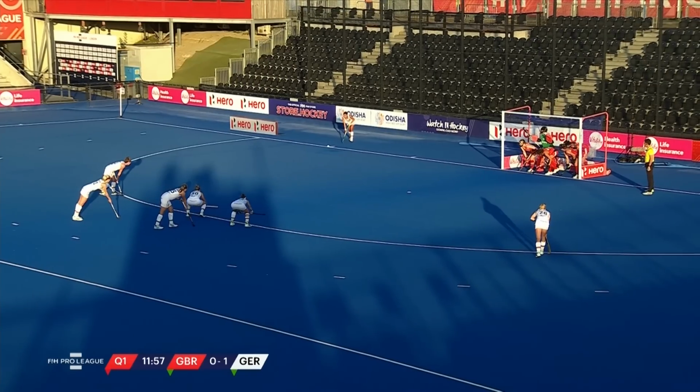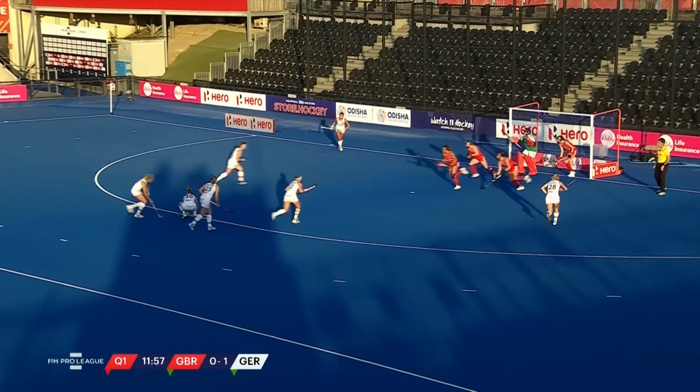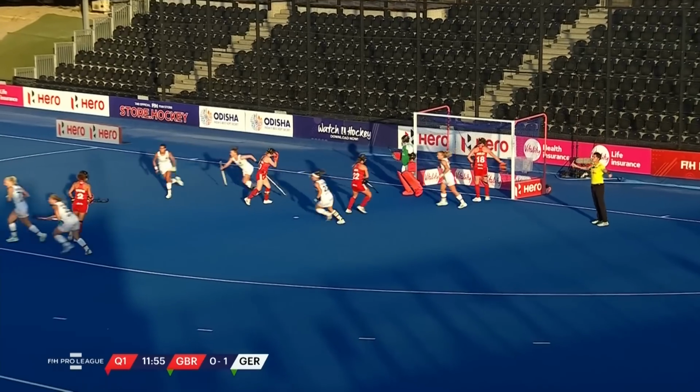Senga and Husa. Husa on the right-hand castle. And it goes to the left. Senga goes high and wide.